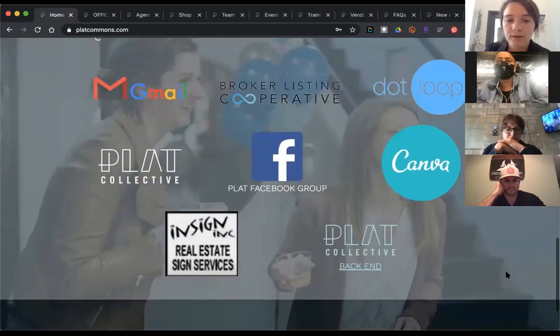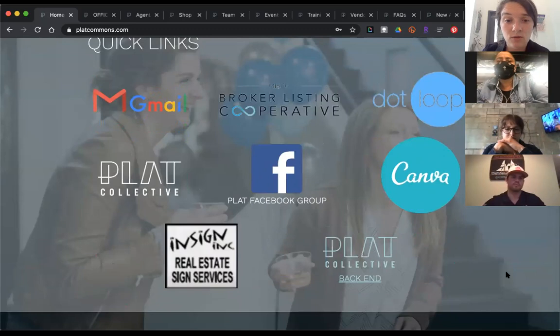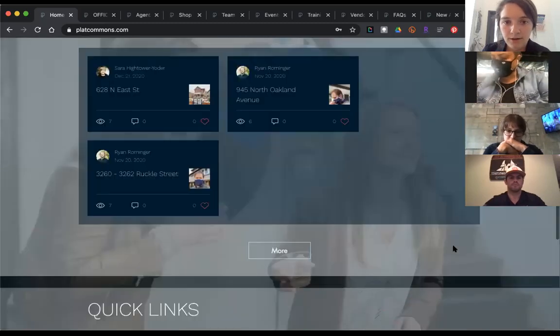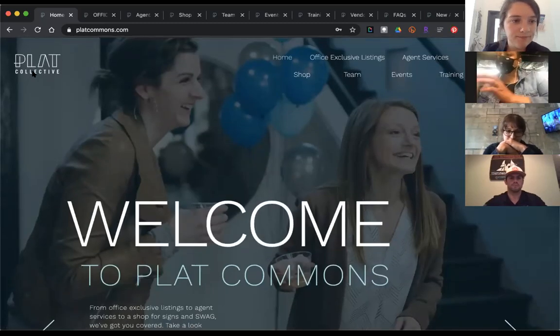Then you can scroll down and see quick links. This should be pretty much everything that you use on a day-to-day basis. So this will take you straight to your Gmail, Vibor, Dotloop, anything else that you would need to get to on a day-to-day basis. Okay, that's the home page.